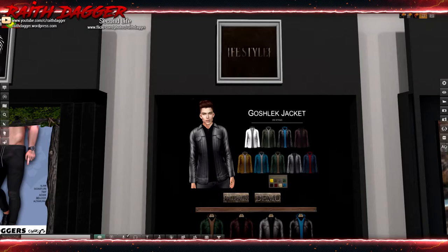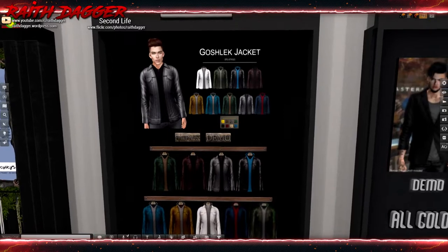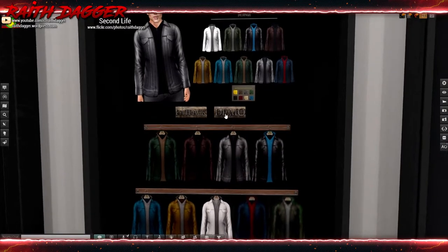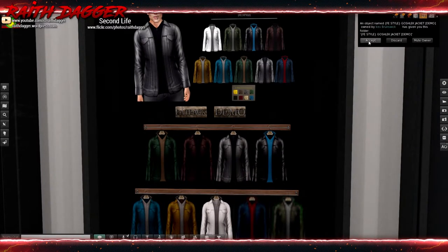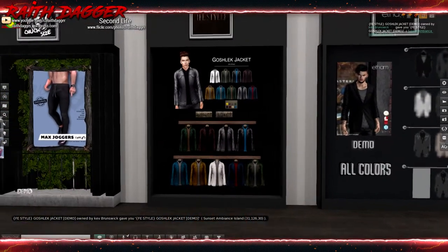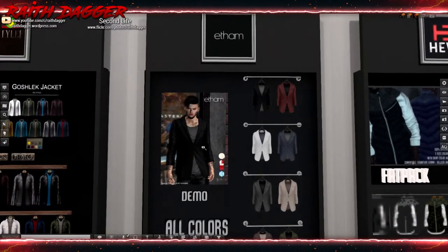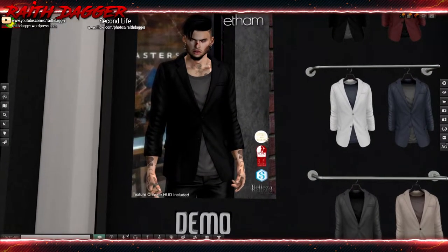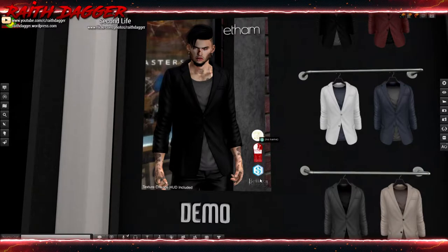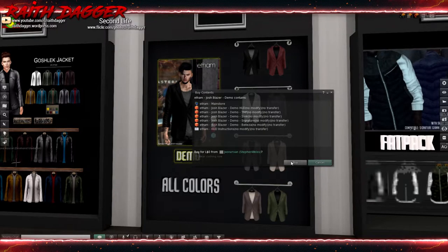Freestyle jackets. Yep. Looks like jackets with a shirt underneath. Looks pretty cool. They don't say, but let's. The demo's boxed, so won't know which mesh bodies they support. Etham. This is a nice jacket. Kind of a blazer with a t-shirt underneath. Mesh Project, Slink signature, and Jake. You know what? I'll give this one a try. What the heck?